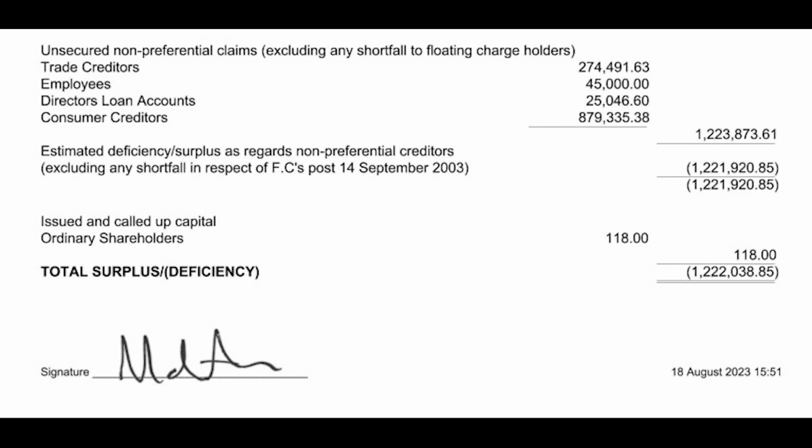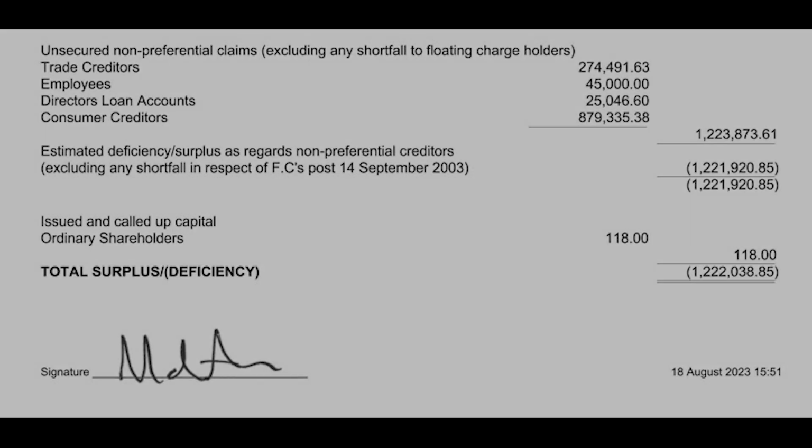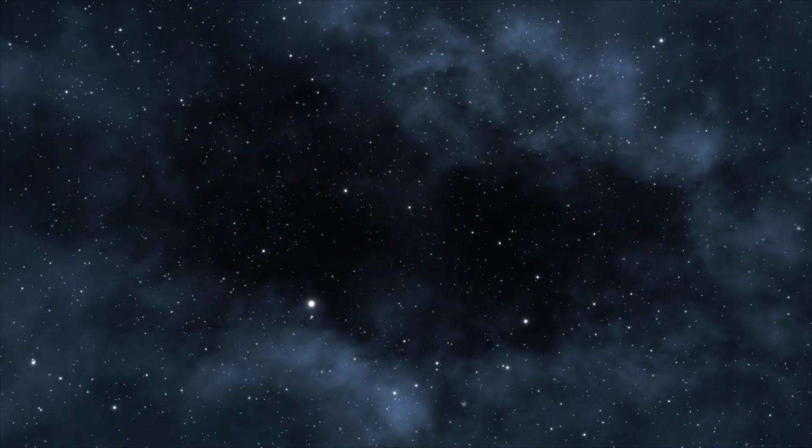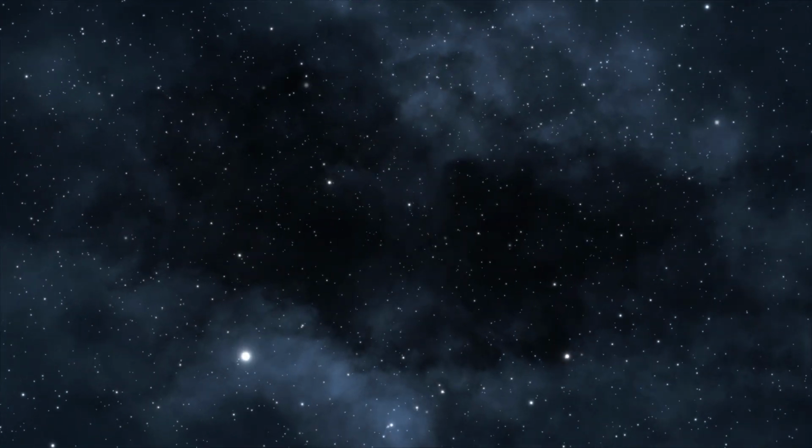£879,335.38. Yikes. So, look, it puts into stark relief how many people out there had given money to Big Finish to get stuff made. As you can see, when you look at the assets of the company, £32,000 versus £879,000 in what people are owed for pre-orders and such, a total of £1.2 million they're in deficiency. You can see that people who have ordered figures and not got them are not going to get their money back through this insolvency process. There's just no way. There's nothing like the money left to do that.